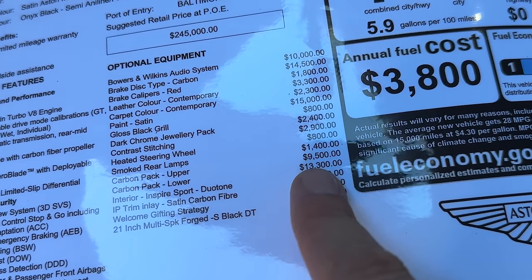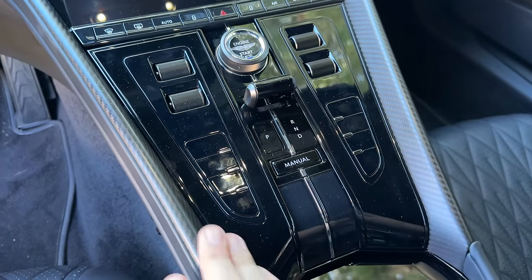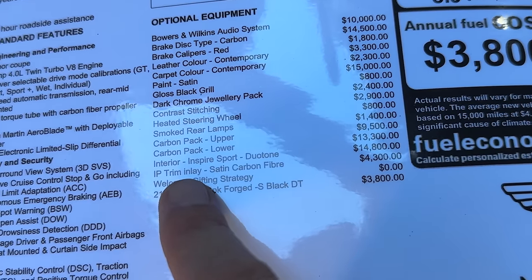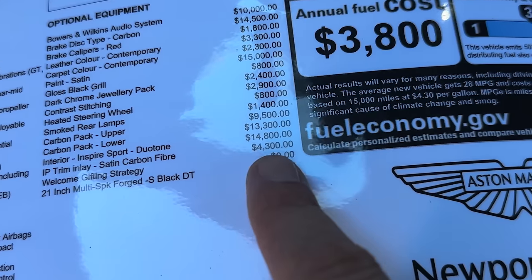And it continues with this carbon fiber inlay on the center control stack. These small pieces cost $4,300 extra, which is obviously big money, but that's what you'd expect for a dealer demo car, which is exactly what this is.